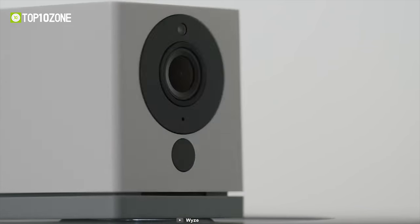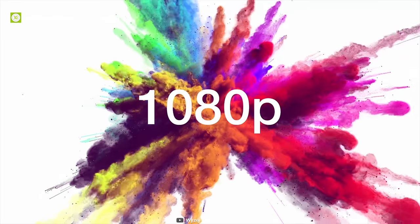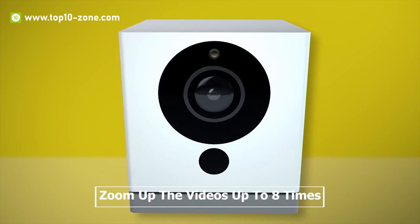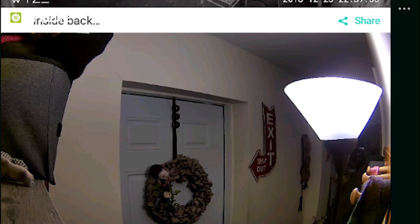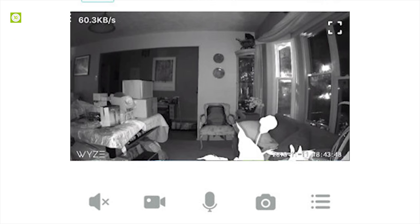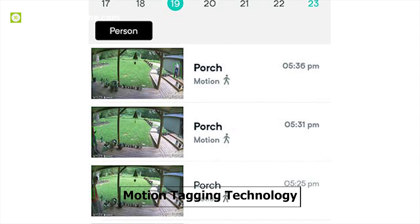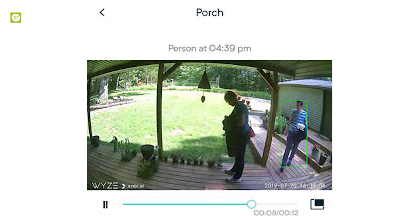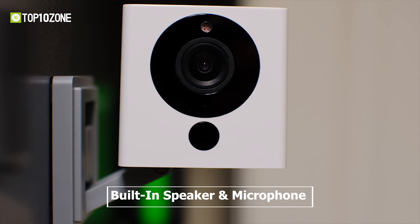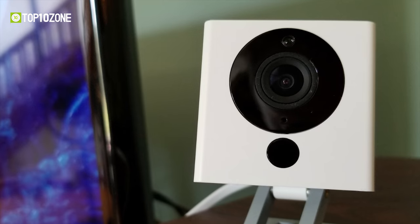WYZE Security Cam, a really affordable IP camera which can look after your home while you are not there. It delivers 1080 pixel videos on your smartphone and you can zoom in on the videos up to 8 times, allowing you to monitor your home sharply. WYZE Cam comes with night vision technology, which delivers footage up to 30 feet away even in total darkness. It also comes with motion tagging technology, which helps to detect and outline whatever motion passes by it. It features a built-in speaker and microphone to listen and talk to your loved ones, your pets, or visitors in your home.